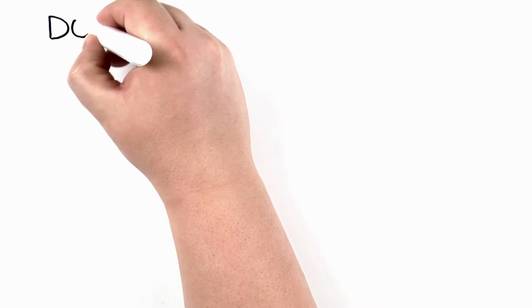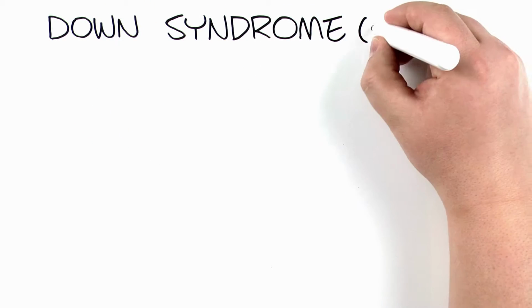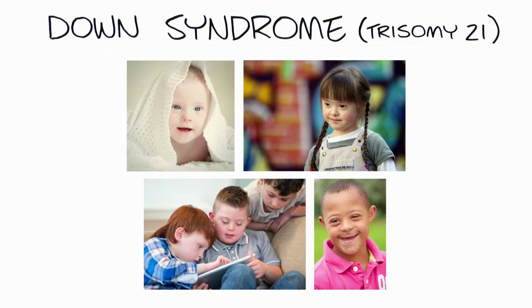One of the most common chromosome conditions is Down syndrome, also known as trisomy 21. Trisomy 21 means there are 3 copies of the 21st chromosome instead of the typical 2 copies. Individuals with Down syndrome have some degree of intellectual disability that can range from mild to severe. This condition is also associated with medical concerns that are often treatable.